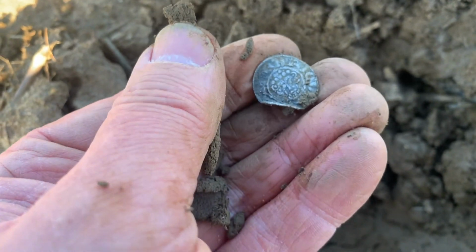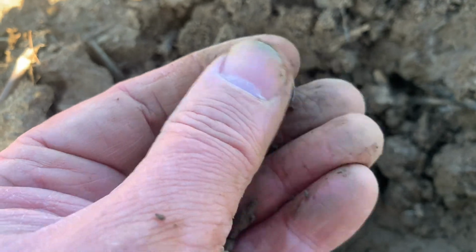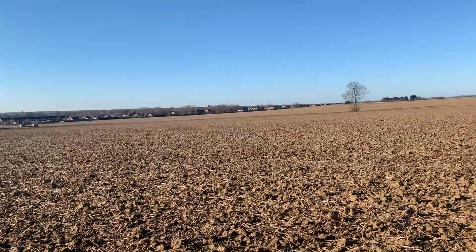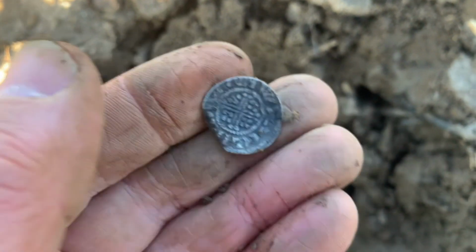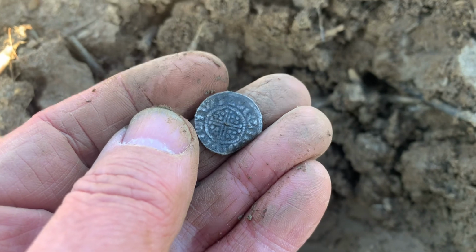I can't believe it. I better not rub it too much, but it is coming up. That's it. It's black. It is. It's my first hammered coin. I can't believe it. And Mark, bless him, is miles away. Right over there, you can't even see him. He's in the distance, so he won't even know. Hammered. My first hammered. Oh, what is it? I can't believe it. Oh, it's taken me so long to get this hammered.